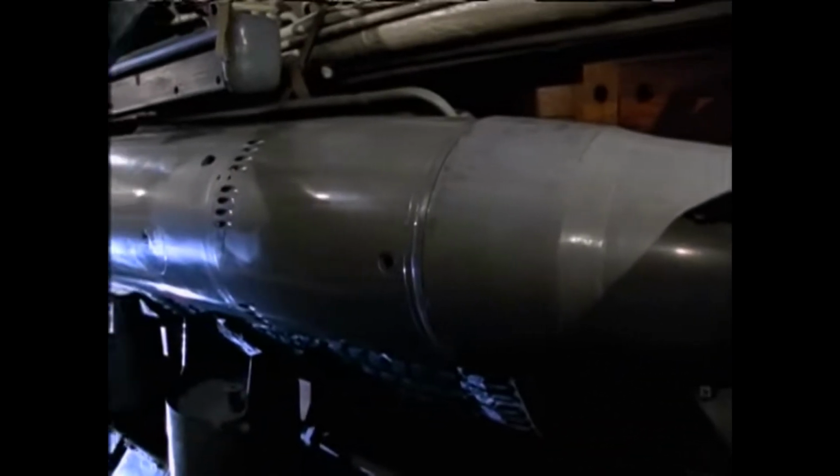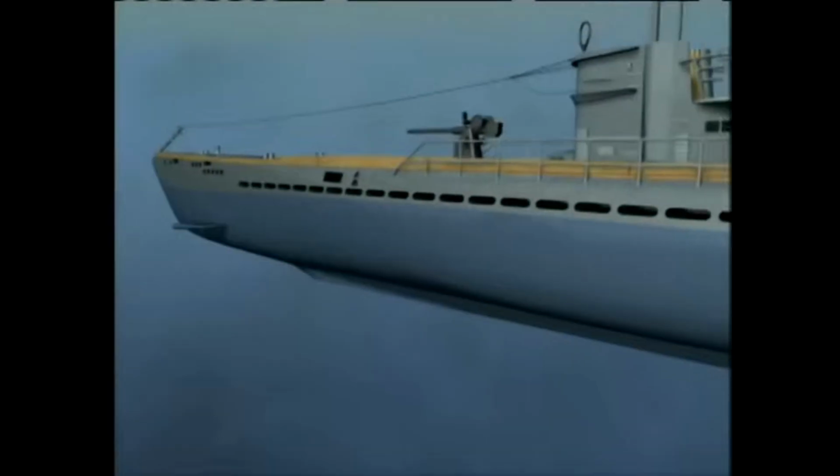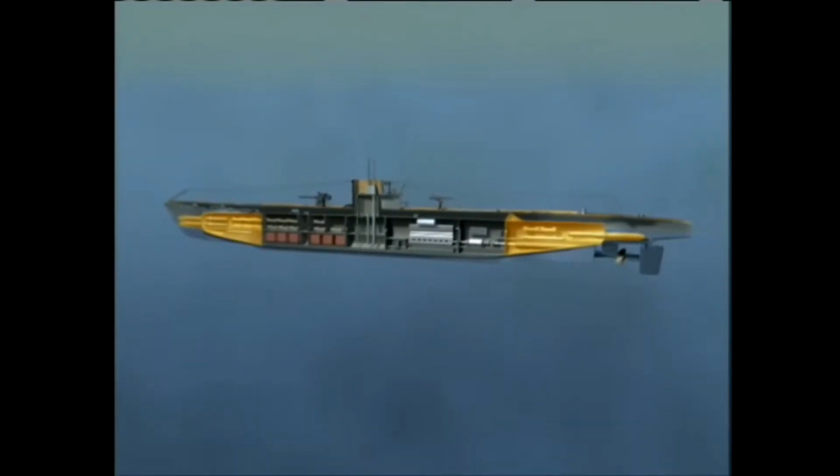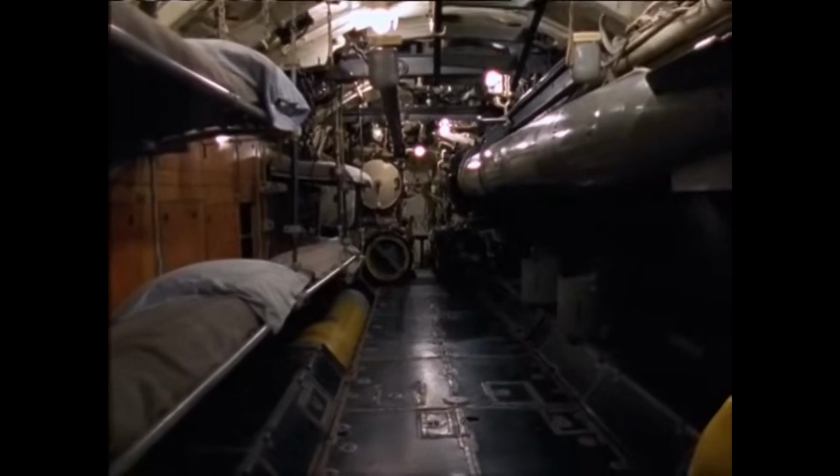Torpedoes. These half-ton underwater guided missiles were the U-boat's primary weapon. They were stored and launched from 2 torpedo rooms, one at each end of the boat. 25 to 30 men would live crowded among the torpedoes for up to 3 months at a time.